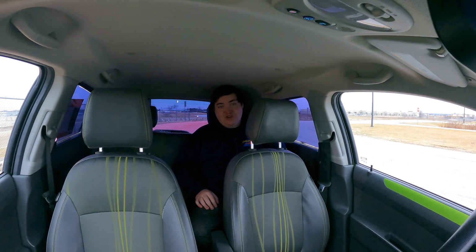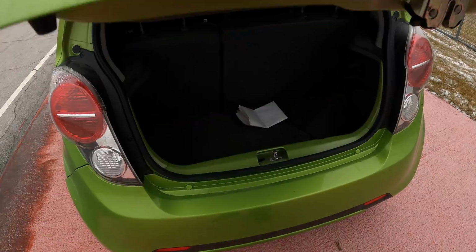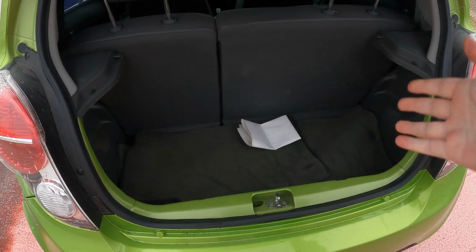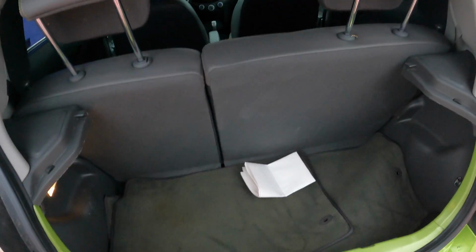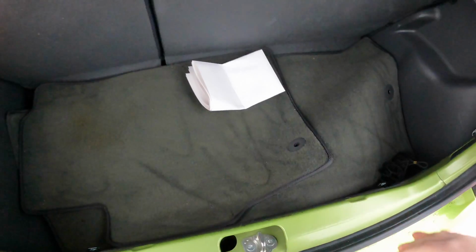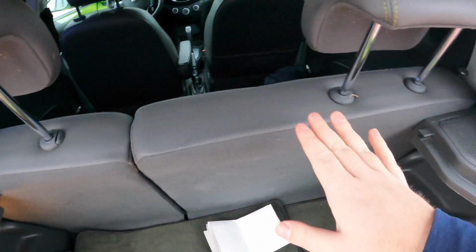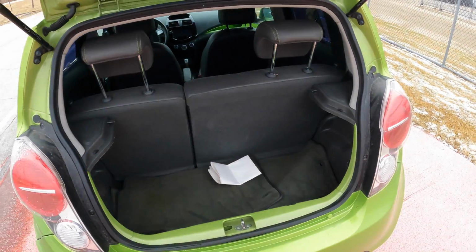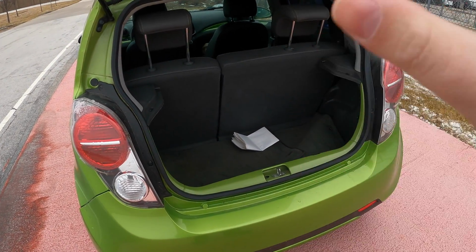We'll take a quick look at the trunk and cargo space, and then we'll talk about the looks. All right, around the back of the Chevy Spark, little handle under here, you can just pull up. And honestly, not terrible back space. You can get the cutest little privacy cover in the world, but other than that, really not much going on down here. I would honestly take these headrests out, lay these seats down, and just keep them down since you're not going to be using the back seat a whole lot. But that is the trunk and cargo space of a 2014 Chevy Spark.